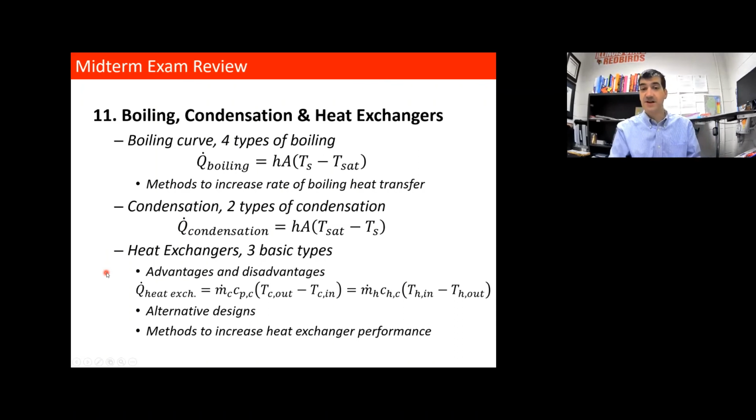And the last thing we did is talk about heat exchangers. We talked about 3 basic types or designs of heat exchangers and some pros and cons of each. And then we solved problems with heat exchangers by doing an energy balance. And we said that, look, the rate of heat transfer in the heat exchanger is equal to the rate that heat is being gained by the cold fluid, which is equal to, in our ideal case here, we can set that equal to the rate that heat is being lost by the hot fluid in the heat exchanger.